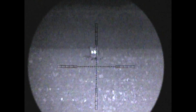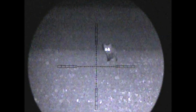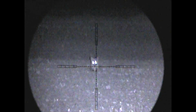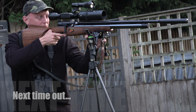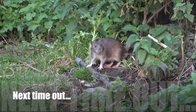So when the fox actually stopped, and it stopped in a laid down position, I actually put the crosshair just to the right of the fox's left of the face for me to be able to get the bullet to strike true. And sure enough, the bullet did, it actually entered the right eye socket. I can't show you any more than that, I'm afraid. YouTube doesn't like the gory stuff.